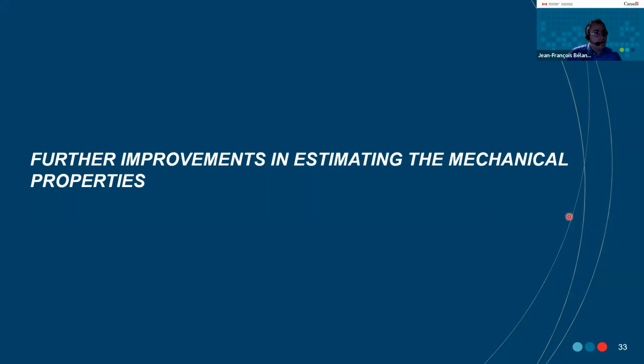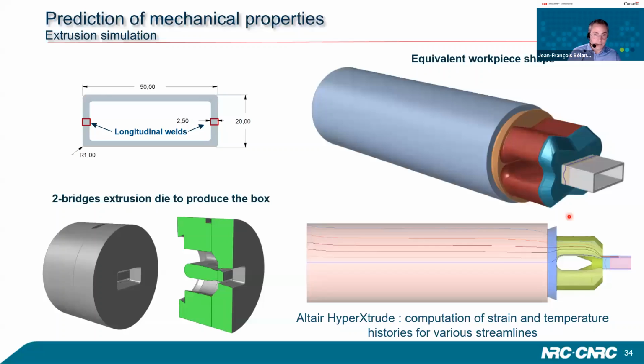So I would now like to show you further improvement in estimating the mechanical properties, because it's hard work to test all the tensile properties and also all the butterfly specimens or whatever types of mechanical tests need to be carried out to find the failure surface. You have so many different types of alloys and quench rates, depending on the extruder's capability and also aging treatment. So it means a lot of work to build the whole material database. And now we are looking at how to find those parameters by simulating the whole extrusion process.